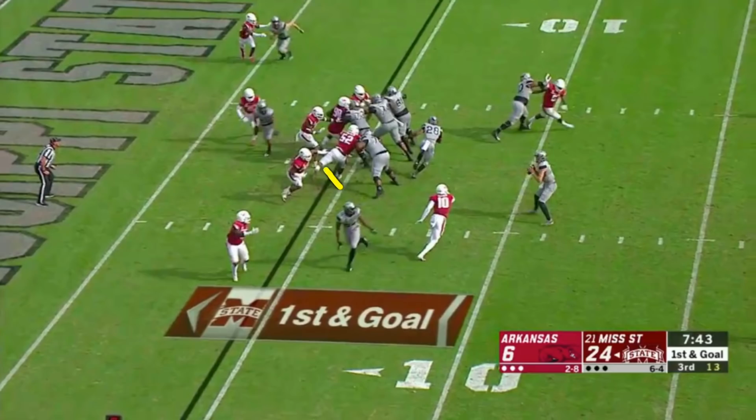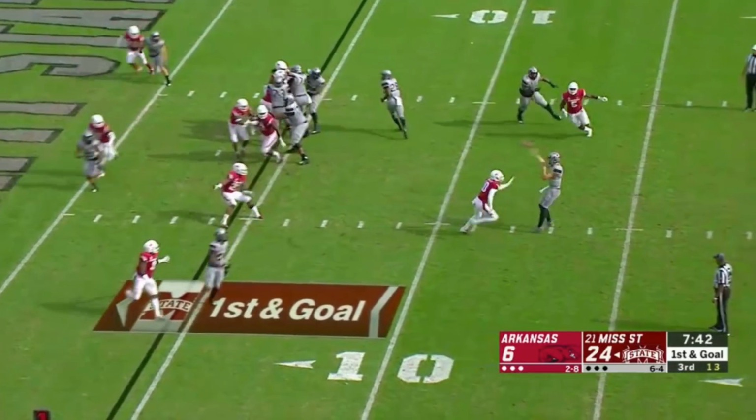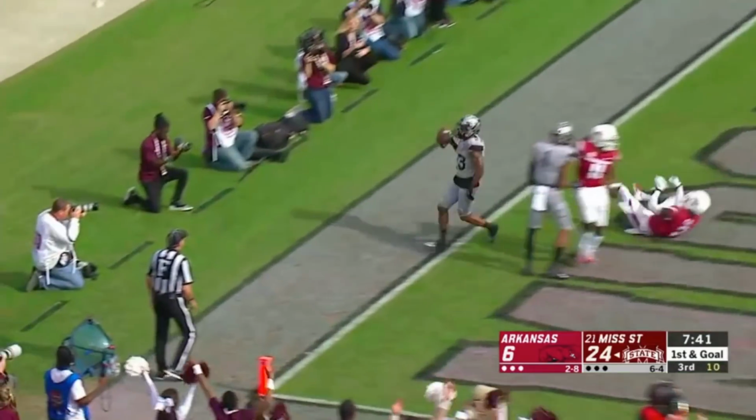And obviously they've jumped in that because it's man-to-man coverage. You could read that pre-snap. So he just flips his head, and now he's got the crosser coming from the backside of the formation. Good pre-snap and really good throw.